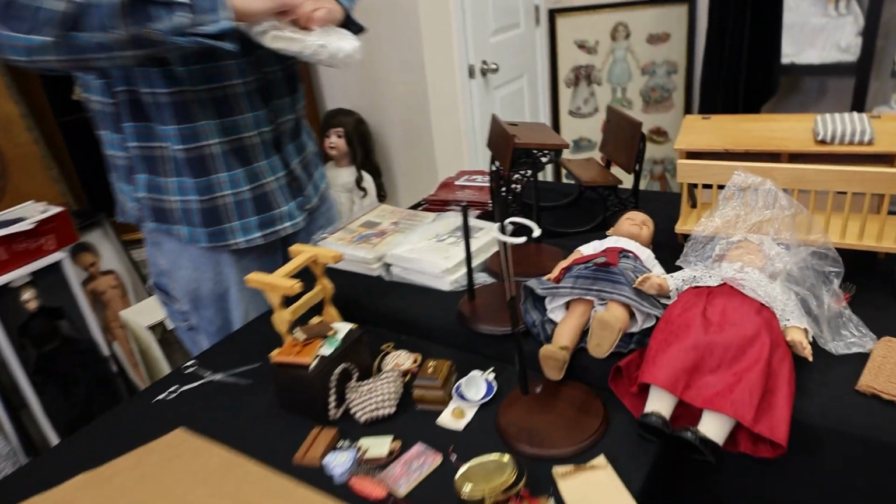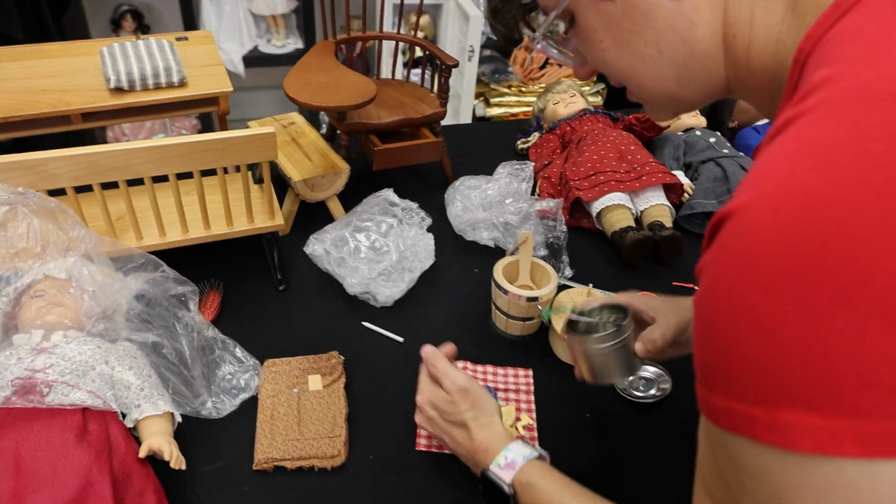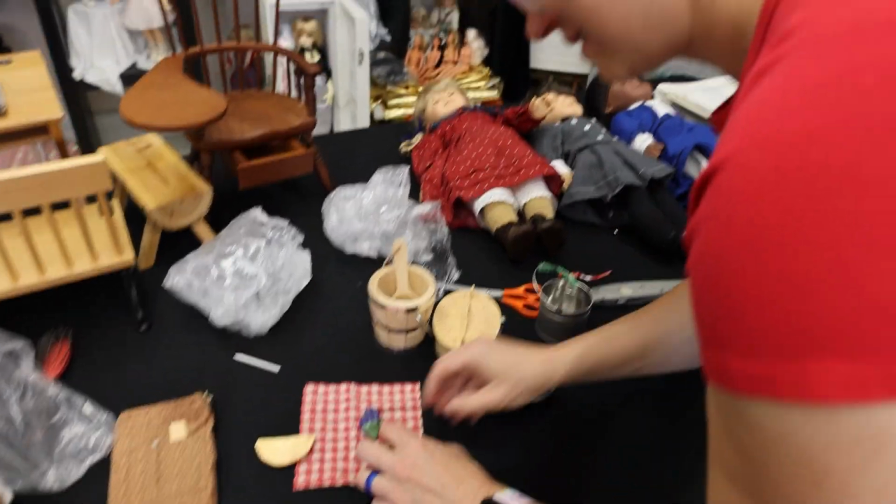We are busy opening up all the wonderful food, and I apologize to Kathy because I could have opened all this stuff up, but you said it's kind of fun. It is. It's like Christmas.